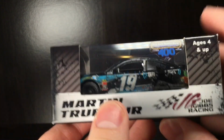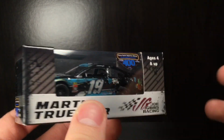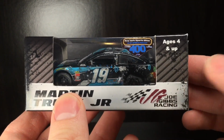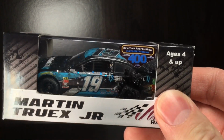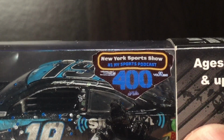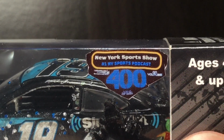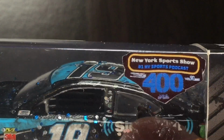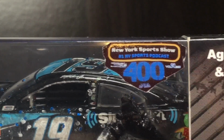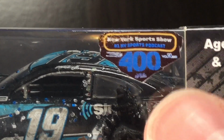Over here in the front of the box, of course, this is the normal Sirius XM paint scheme. So we've got the actual, legit box, Martin Truex Jr., Joe Gibbs Racing. But you can see here on the top right, New York Sports Show, number one New York sports podcast. It's kind of hard to see, but it says Chicagoland Speedway on the left, November 2nd, 2019. On the right, it says on YouTube, and NASCAR Duralast Cup Series on the bottom.